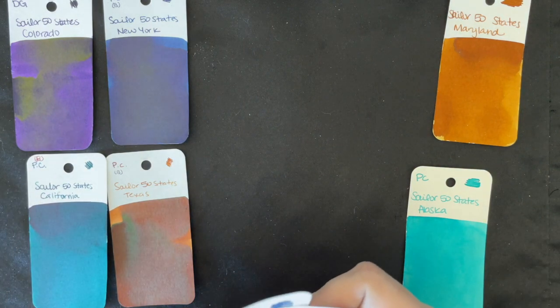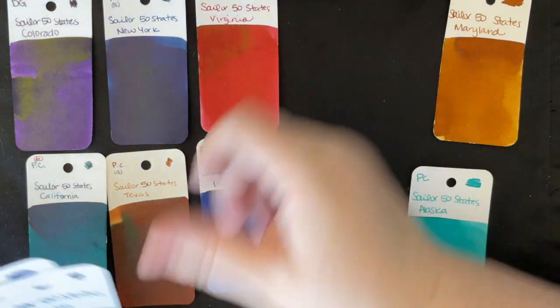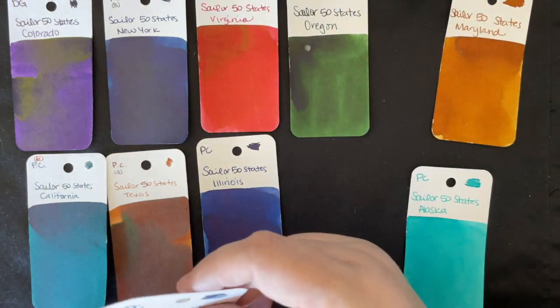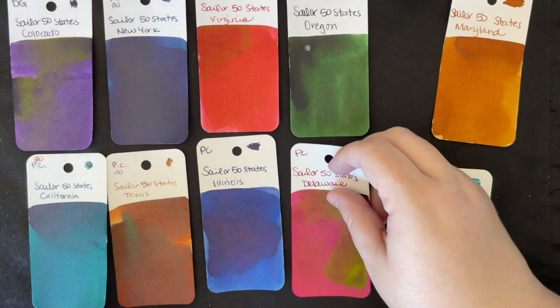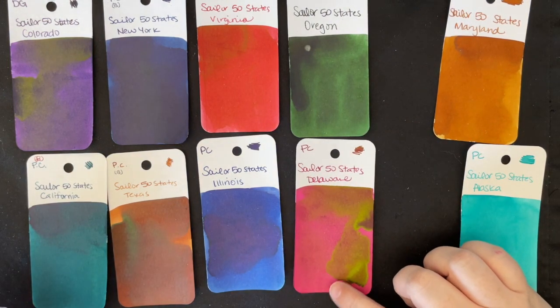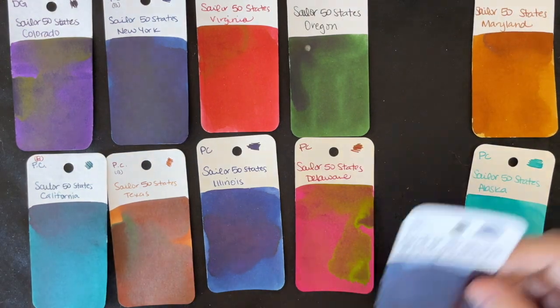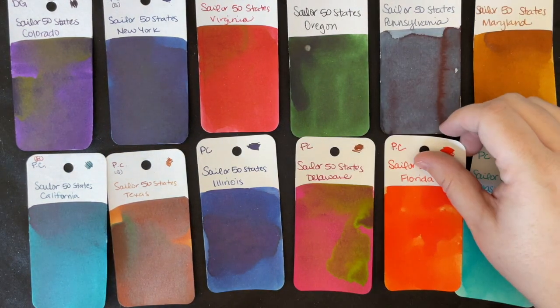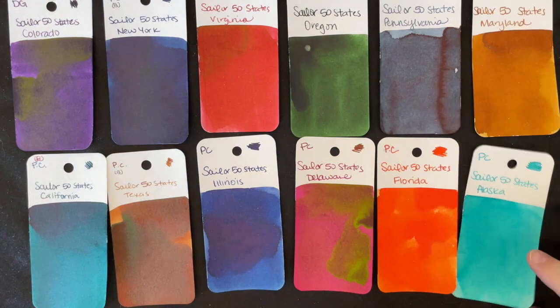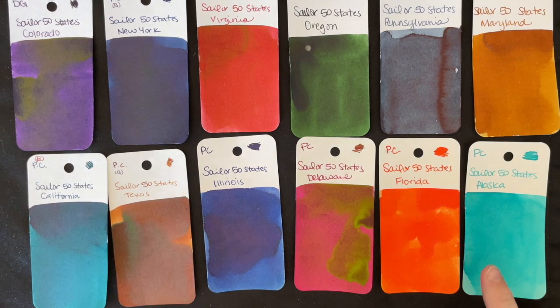Texas and Oregon are my favorite of the... Well, just Illinois and Virginia. Then we had Oregon and Delaware. I have a feeling this is the ink that I'm currently thinking about sticking in the new Twisby Lilac when I order it and it gets here. And then Pennsylvania and Florida. I think that these two look amazing together. I love the way that these two look together.